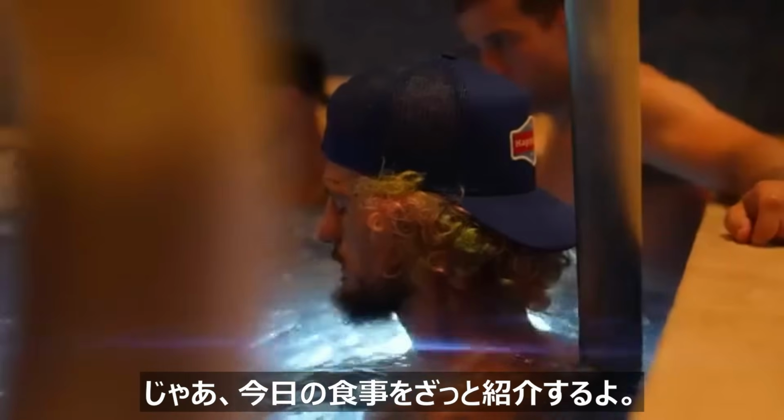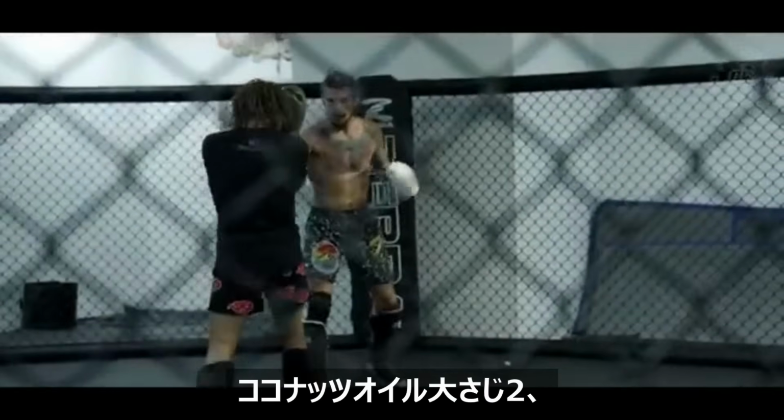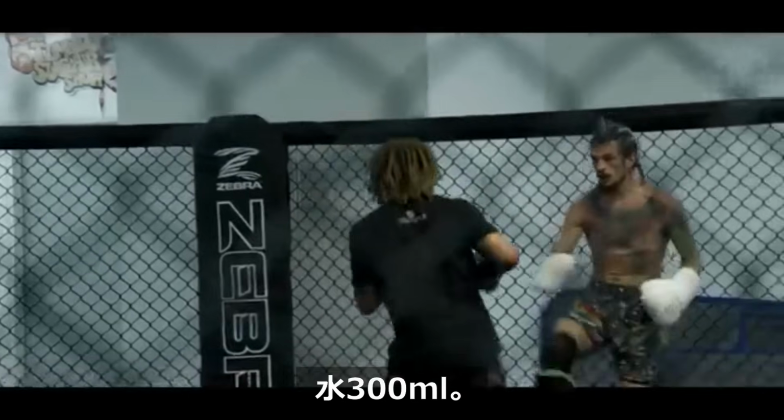Yeah, we'll just kind of run down what we had today. So this morning, I had 1 scoop of protein, 2 tablespoons of coconut oil, and 300 milliliters of water.